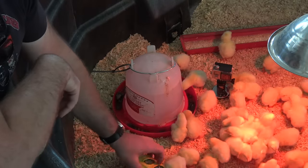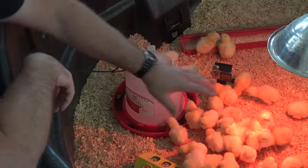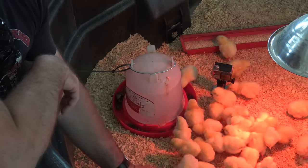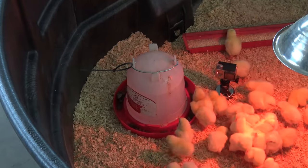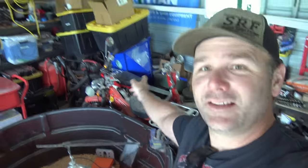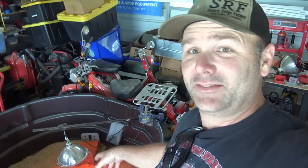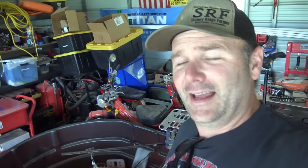As you can see, they're already starting to eat right here. They're getting into the feeders, and they're already hanging out under the light. So we're going to set the feeder back here just a little bit and let them be chickens. Pretty cool. Now you don't have to have an extensive setup like this. You see these totes back here in the back? My shop is a mess, by the way. You don't have to have this extensive setup right here. You can just have a little storage tote like that.